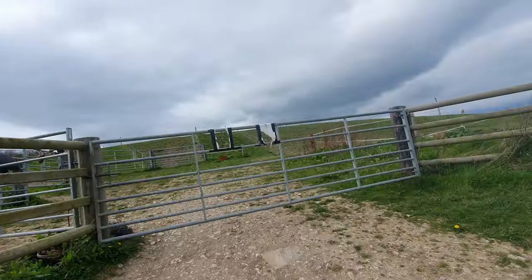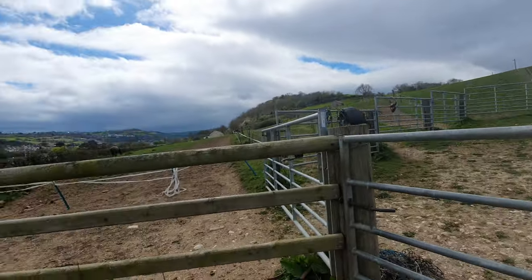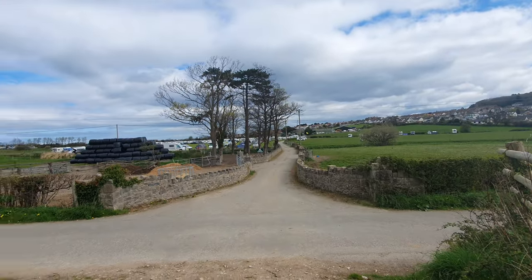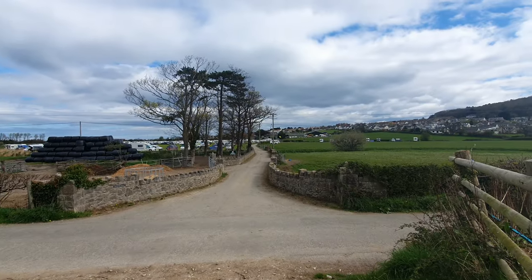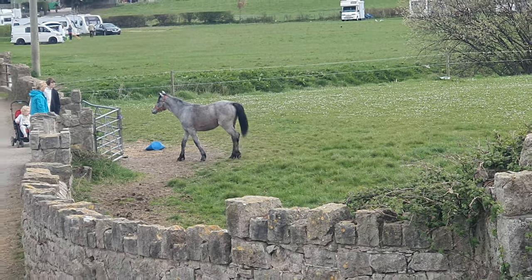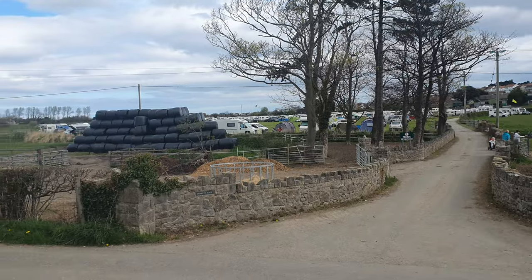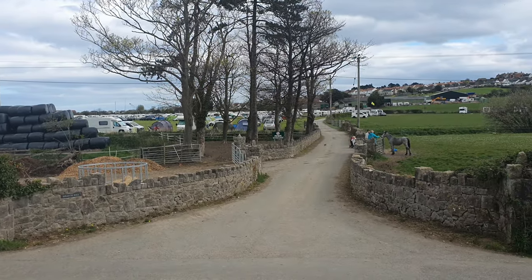Should we have a look up here? I'm not sure if I'm allowed to, but the horse there, look at the view there. North Wales for ya. Took us about 2 hours to get here, just did it straight run. Look, I'm just on this bit here. It's lovely, absolutely lovely. Actually, up here, I feel like I can openly speak.